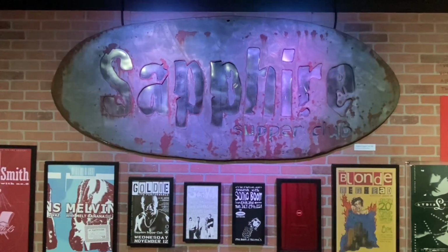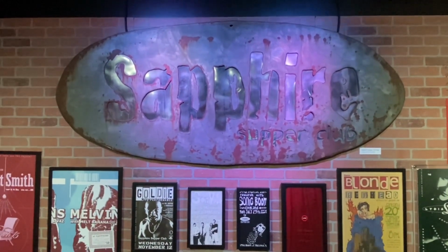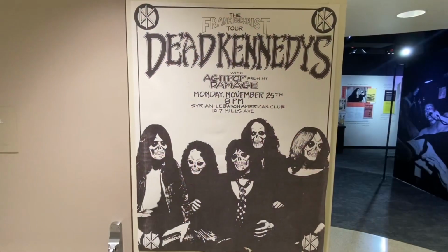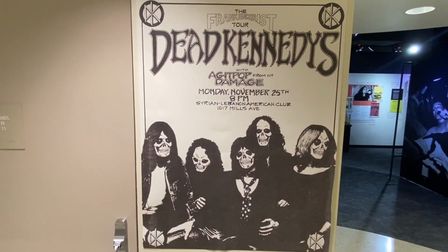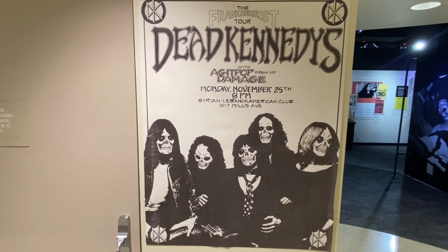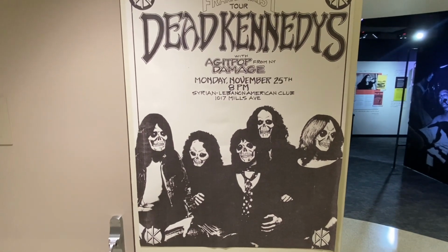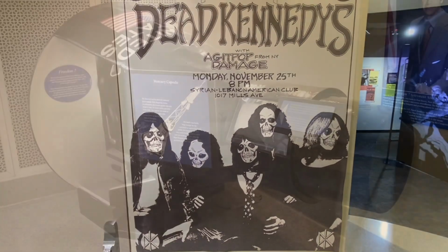In the rock music scene in Orlando, this was the sign for the Sapphire Supper Club. This is a poster for the infamous Dead Kennedys concert at the Syrian Lebanese American Club, November 25th, 1985, where hundreds of people were hospitalized due to the violence.